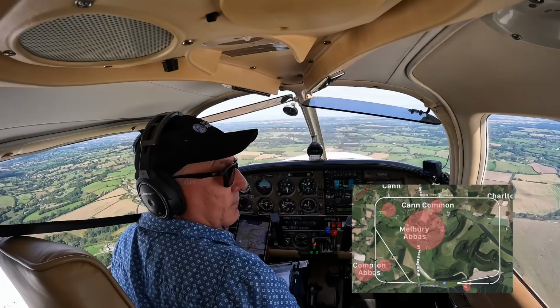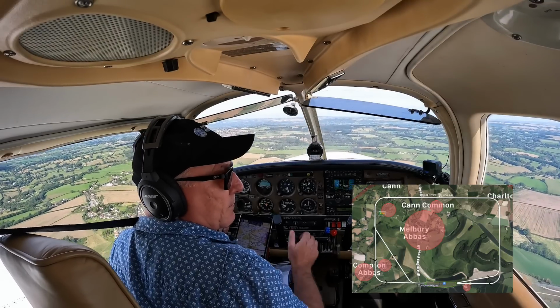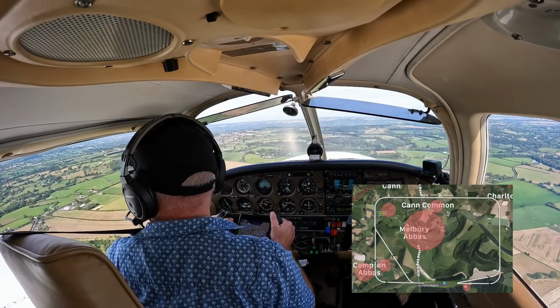Golf Echo, wind is northeasterly 10 to 12. Roger, Golf Echo is final to land runway 08. Roger, wind is northeasterly 10 to 12 knots.